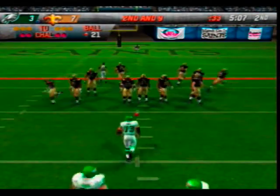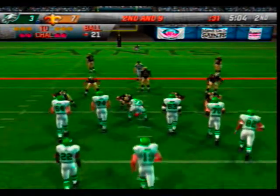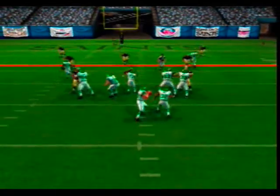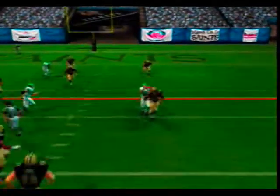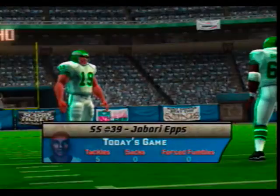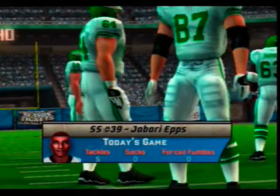Ball on the 21-yard line. The Saints line up in a 4-3. Stepping up, throwing, and it's caught. Number 39 is there for the tackle. Pickup of about 8.